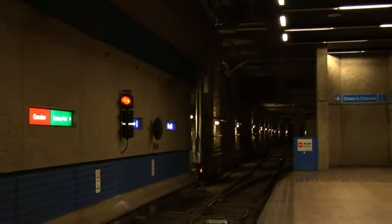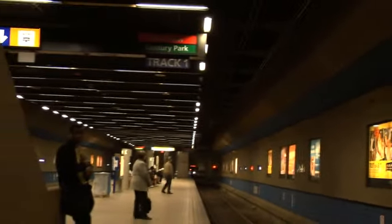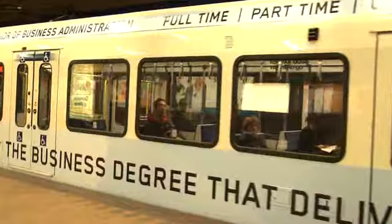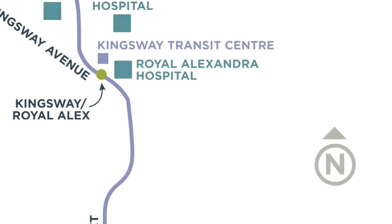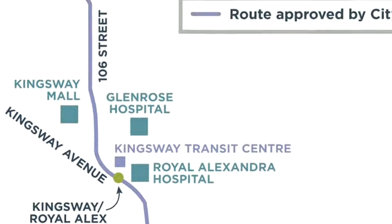The project planning started early after the year 2000. This line was identified as a top priority to get LRT due to the density of this area and the agglomeration of major institutions such as NAIT, Grant MacEwan University, and the Royal Alex Hospital. This line will tie all of those institutions into the downtown and into the overall transit network.